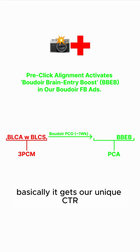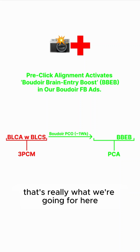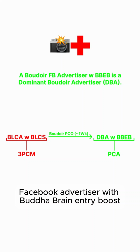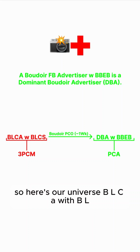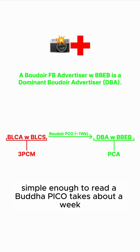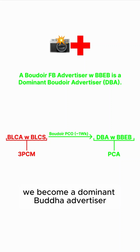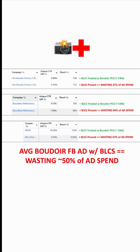We achieve pre-click alignment. And pre-click alignment activates Boudoir Brain Entry Boost, BBEB, in our Boudoir Facebook ads. Basically, our unique CTR is now above 6%. That's really what we're going for here. And a Boudoir Facebook advertiser with Boudoir Brain Entry Boost is a dominant Boudoir advertiser. So here's our universe. A BLCA with BLCS is caused by the 3 pre-click mistakes. Simple enough, treated with Boudoir PCO takes about a week, and we achieve pre-click alignment. We become a dominant Boudoir advertiser, and we have Boudoir Brain Entry Boost with our Boudoir Facebook ads.